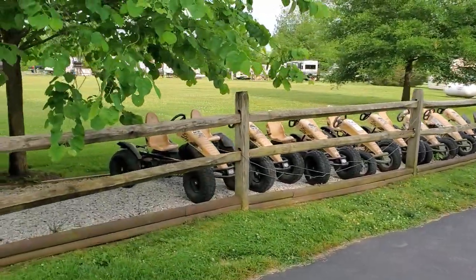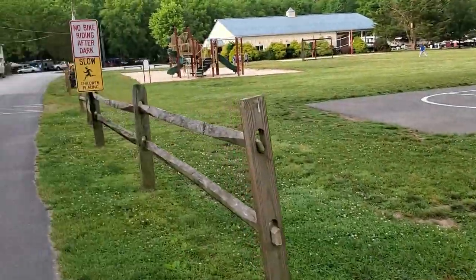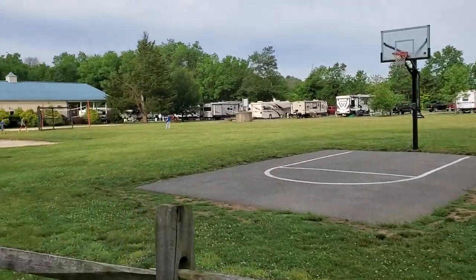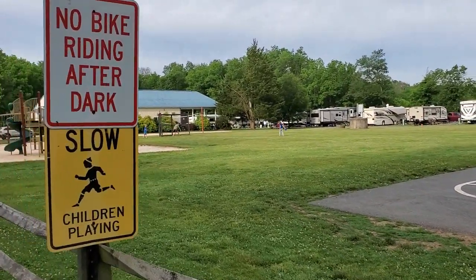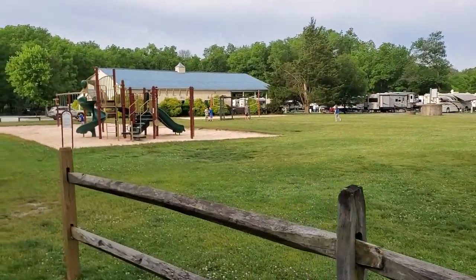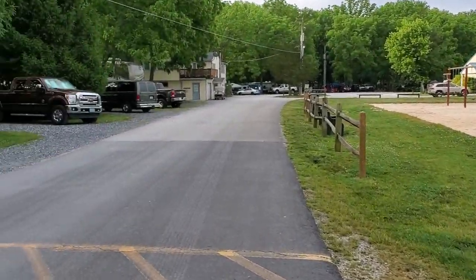The campground's not that large, but the kids may want to rent one of the pedal cars. There's also volleyball, basketball. There's a bunch of kids here playing baseball at 7 o'clock in the morning. I guess mom and dad probably sent them out of the camper to get rid of some energy before breakfast.